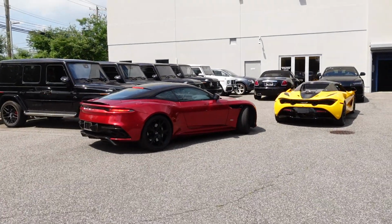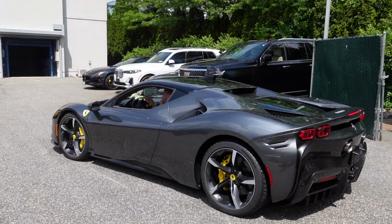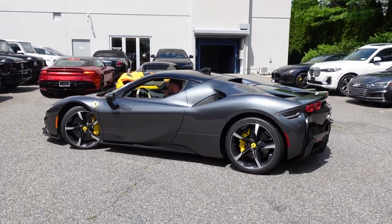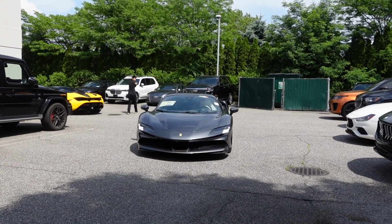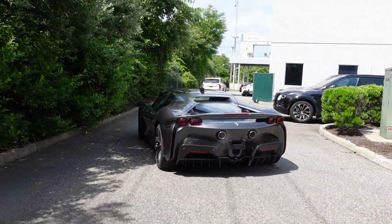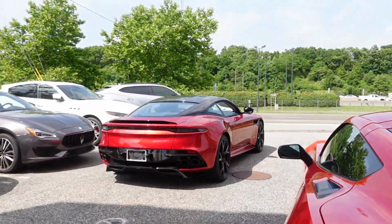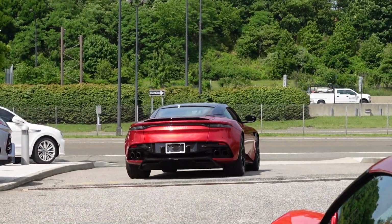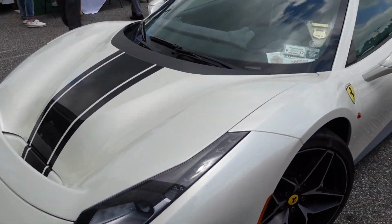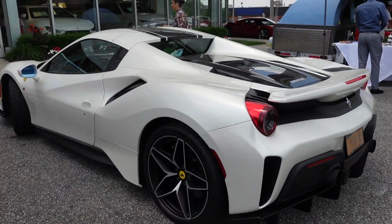We've got a supercar shuffle here with the DBS, Volcano Yellow 720S, and an SF90. And a 488 Pista Spider, such a beautiful spec, pearl white with a black racing stripe. Such a gorgeous car. I've seen it a few times. It's always a delight to see.